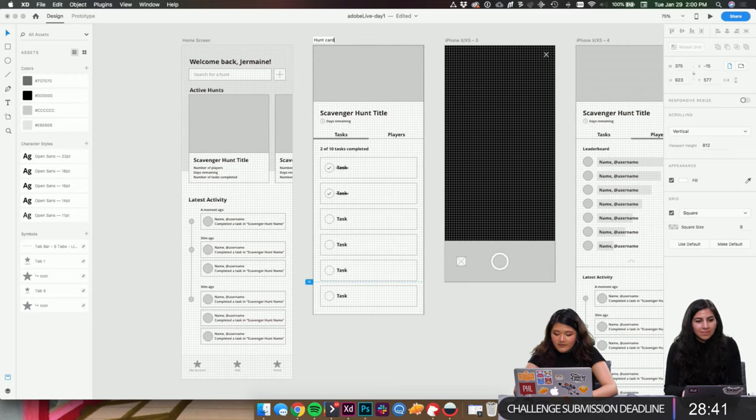Victoria is suggesting Look Sharp. Look Sharp. Man, these are all such good suggestions. I know, they're really good. I never would have come up with this on my own. Yeah, same.